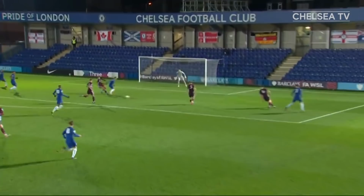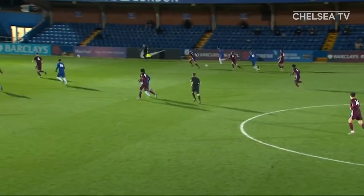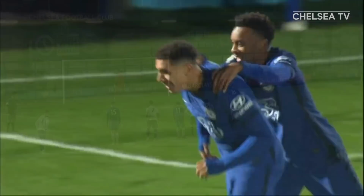Livramento cutting it back. Miles Burt-Harris is there. And it's 1-0 Chelsea. Sweeping counter-attack. By Simeu to Anjorin. Here goes Livramento yet again. It's another dangerous looking cross. Henry Lawrence, yes, it's in! 2-1. Big moment here for Miles Burt-Harris, and it's in.